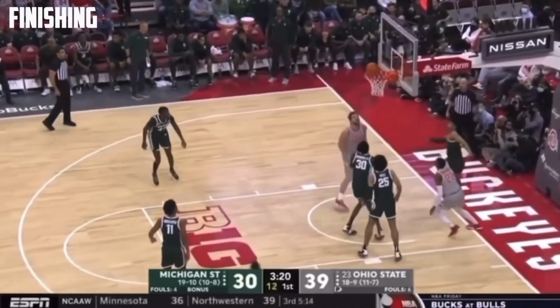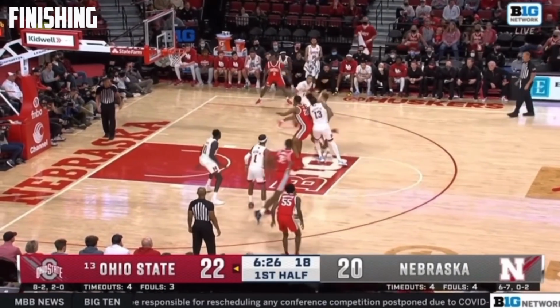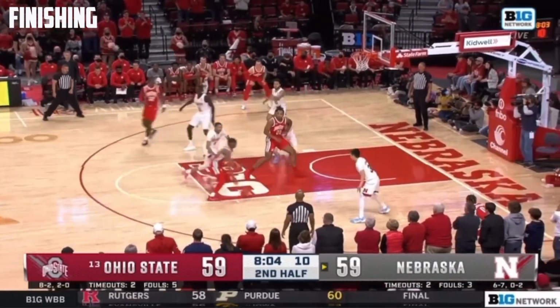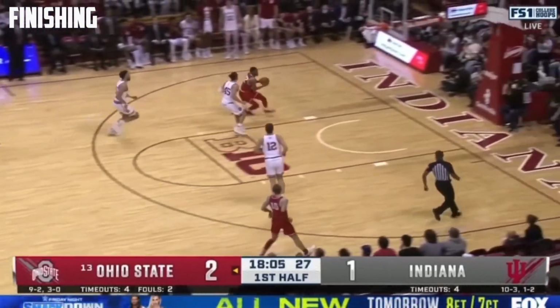But in college, he did usually have to use a screen to get to the bucket, and he's not going to get the same centers sealing in the paint to give him a driving lane. But I think with more spacing and some development with his athleticism, he'll be a threat to get down in the lane and jam one on you.